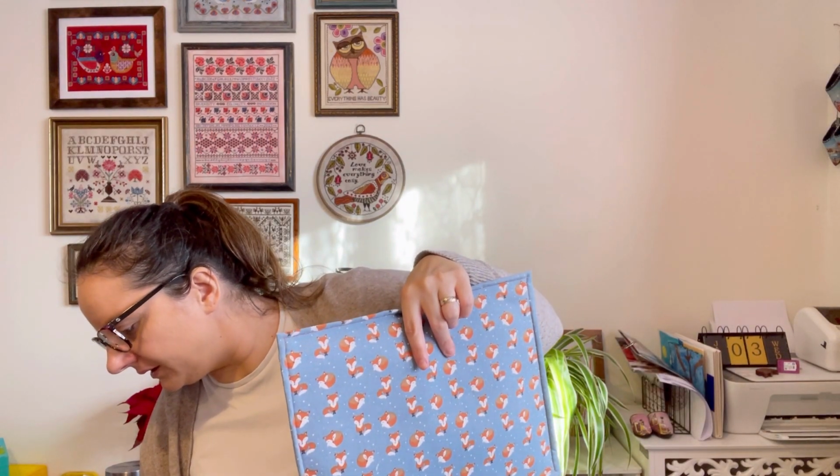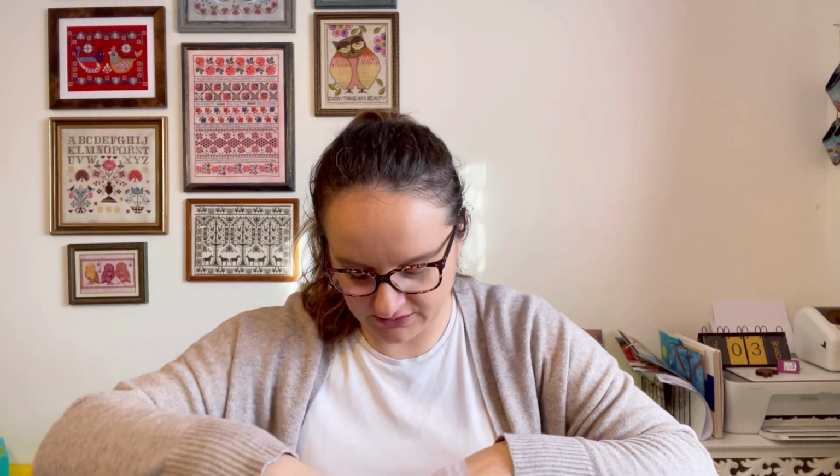Okay, so this is 3, 4, 5. I think this is 5. And this is my December start. This is from the Paula Pantini Advent Calendar. Santa stops here. And I haven't worked on it since I showed you last time.